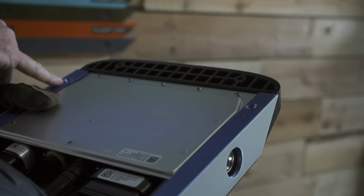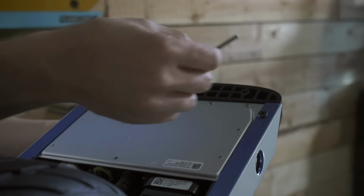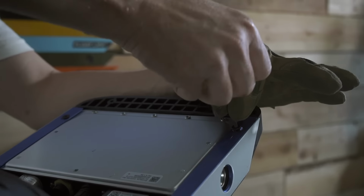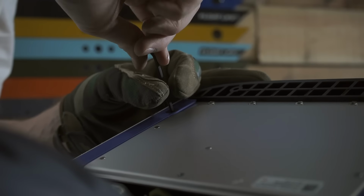And these 2 top bumper screws go in next. They're the shortest screws that you have. Use your 1/8 inch Allen key and tighten them down, being very, very careful not to over tighten them because you can spin the insert.